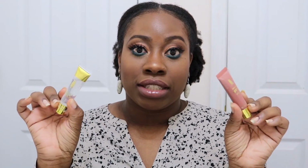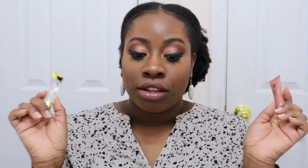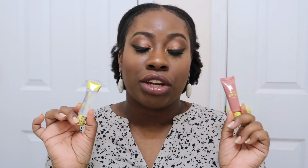I love these lip glosses. These last for a while because I have worn this one before in a video and it lasts a long time, and then I wore this one today for a few hours over this lip combo, and I just love them. These lip glosses are amazing. So if you're a gloss person, they're not sticky. They make your lips look really juicy and they're long lasting. They don't really have a smell to them. I really like these lip glosses.